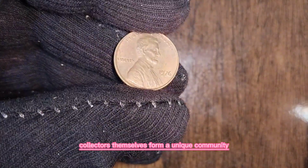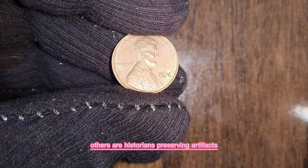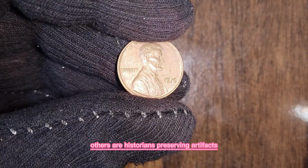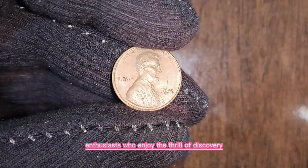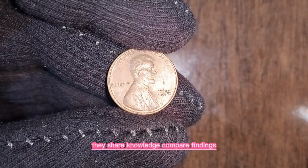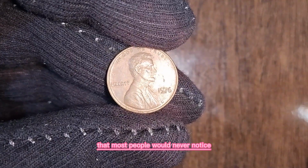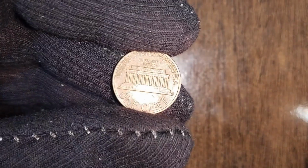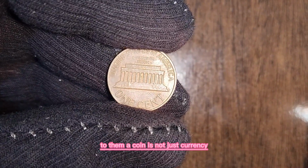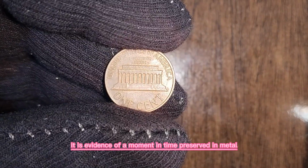Collectors themselves form a unique community. Some are investors looking for profit, others are historians preserving artifacts, and many are simply enthusiasts who enjoy the thrill of discovery. They share knowledge, compare findings, and study minute details that most people would never notice. To them, a coin is not just currency, it is evidence of a moment in time, preserved in metal.